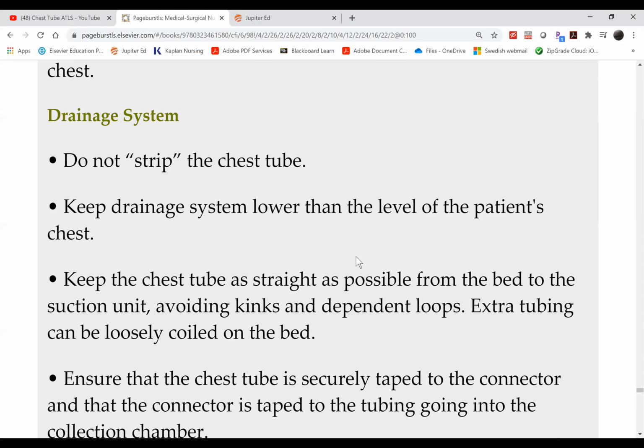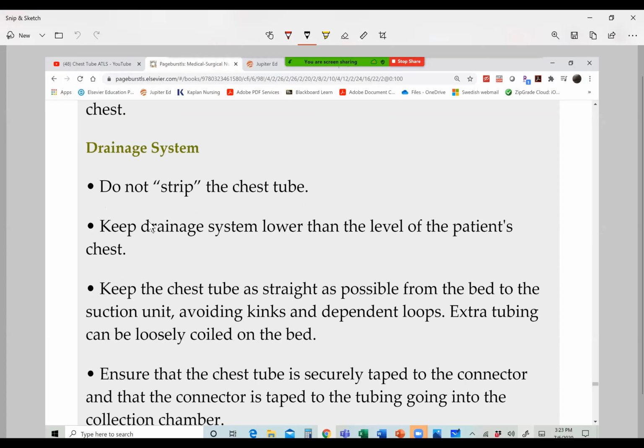Yes. All right. Because the tube is long, it will have a dependent loop, meaning bending something. Let's say this is the bed. Okay, this is the drainage box. So the chest tube, of course, is attached to the patient, and the drainage tubing to the collection device. Because it's 6 feet long, it will tend to fall like this before it goes to the box. So you have a dependent loop right here.